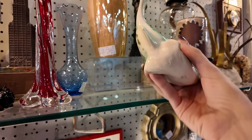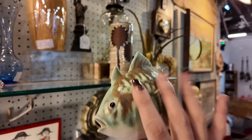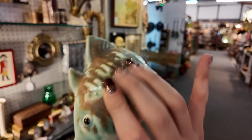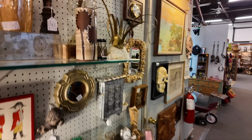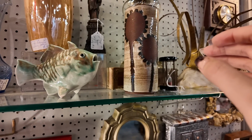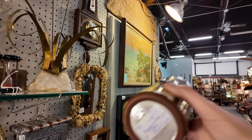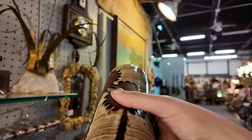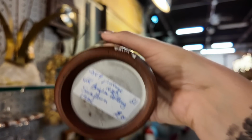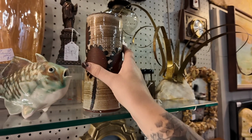This fish is pretty great. It is a studio pottery. It doesn't have the price. I don't know what it is with my luck of finding things with no prices today. That is so weird. All right, and I don't see it on the floor like the last time. This is 34. Oh, it's signed there. Bryson, maybe. Briglin pottery. Okay, never mind. I was wrong. I'm trying to read it.